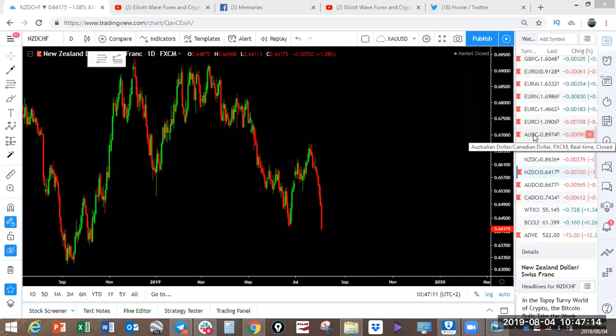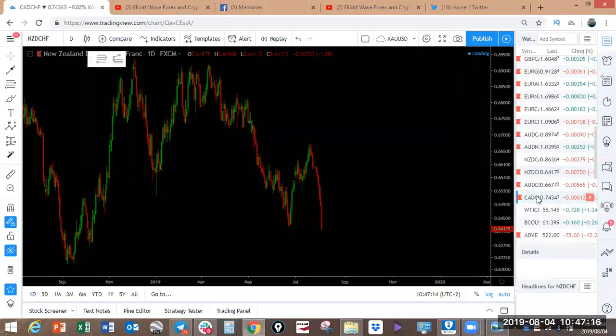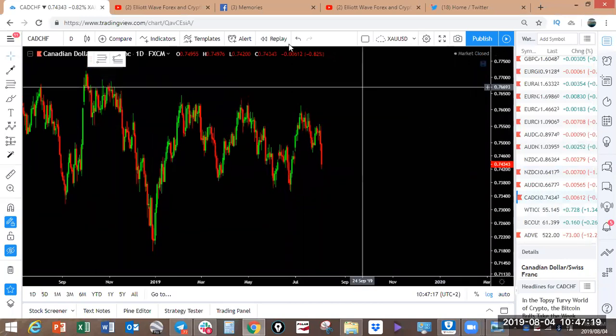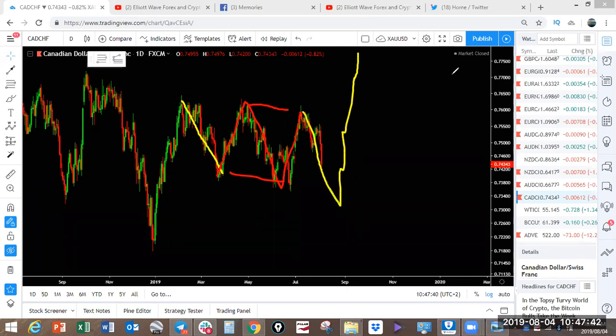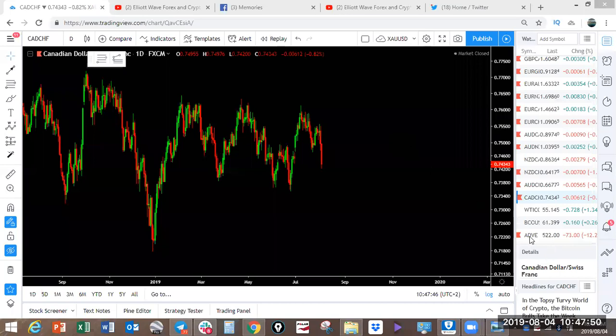I didn't look at AUDCHF, we'll look at it just now. We skipped AUDCHF. Let's do CADJPY first. CADJPY, 3-wave pullback. This could be a move here like this. 3 waves up, you're looking for this one to come down in 3 waves. Looking for this one to come down here, and then they move like that. Okay, so further downside here on CADJPY. So CAD is coming down.